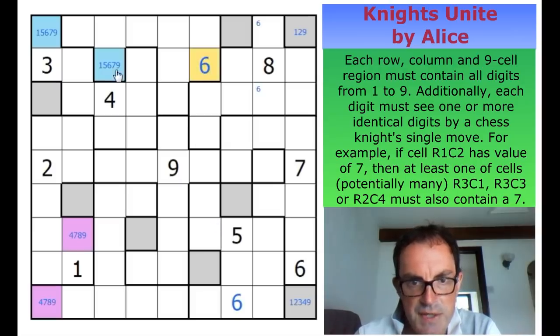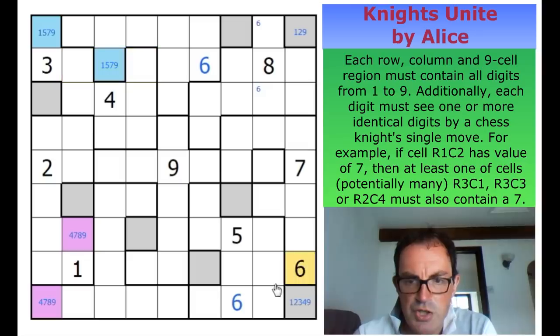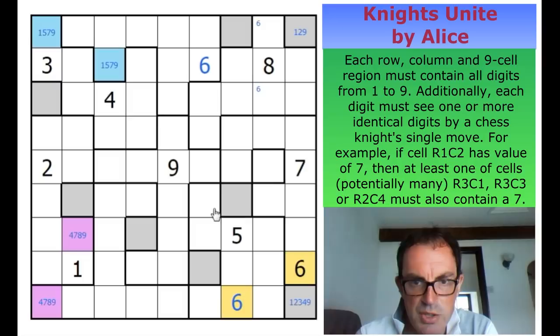Yeah, look, this 6 is ruling a 6 out from that square. So now, neither of these two squares can be 6s. I'm wondering actually if, when I've completed a cell's knight's move, maybe I should shade it the same colour to make sure I can keep track of which digits are actually fixed.